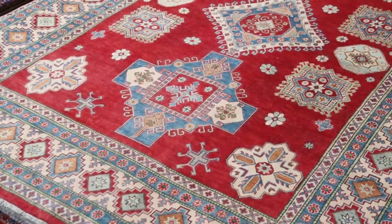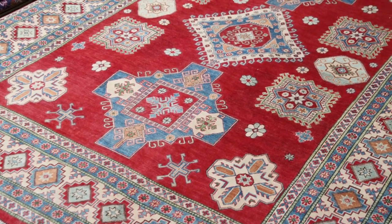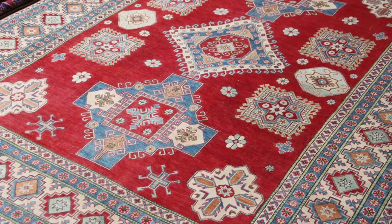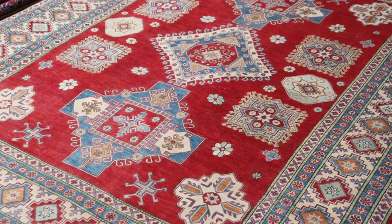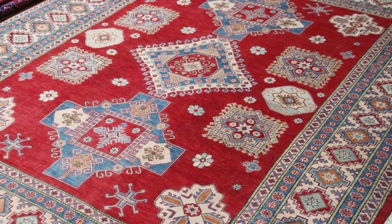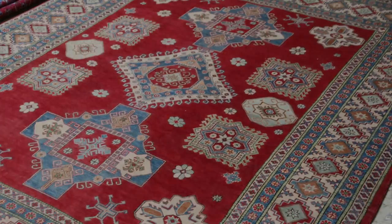Here's a very beautiful example of one of the Kazakh designs. Originally, Kazakh was from the Russian area, and it consists of different geometric designs, as you see. This particular rug is made in Afghanistan of very, very fine wool, and it's also available from Pakistan. The cost of a rug 3 meters by 2 meters would be anything from £800 to £1,500, depending on the quality. A very, very popular type of rug.